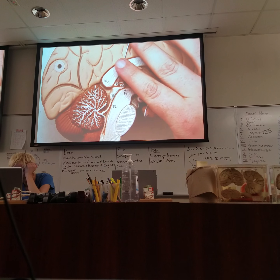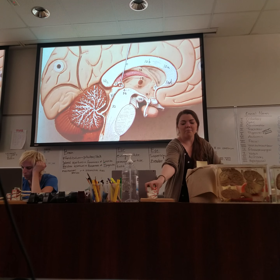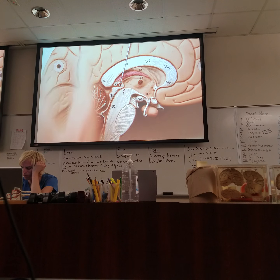Right in front of the pineal body, it looks just like it. Don't get these confused. This one is more circular. It's not teardrop shaped anymore. It's called the posterior commissure. We learned this when we went over the spinal column. A commissure is a fancy way of saying a bridge.